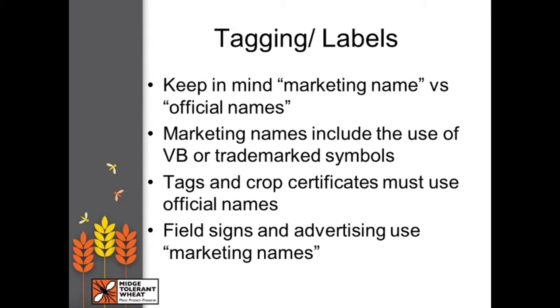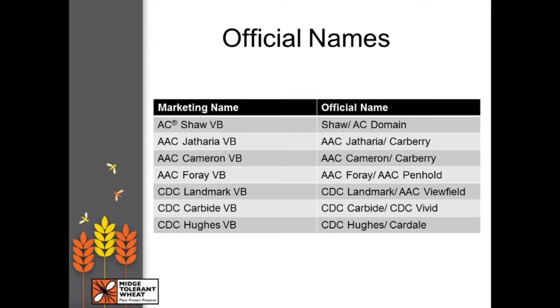And so I'm just going to show you the difference between the two. Here's a few samples. So the official name, to try and use that, would just confuse customers. And so we wanted to have a simple form, and fortunately CFIA allowed us to do this back in the early days of midge tolerance, was to use the short form with the VB to indicate a varietal blend. So that tells the customer that something else is in that blend when it has the VB added to the end of it. When you look at the official names, that's what goes on bags, tags, to ensure that the certification process is working. And so in every one of those cases, both the tolerant variety and the refuge are listed.